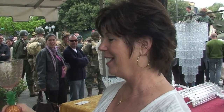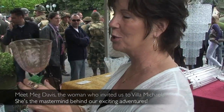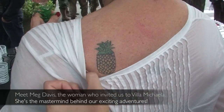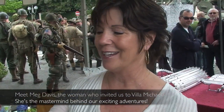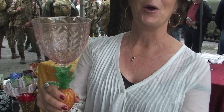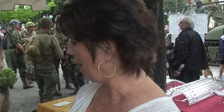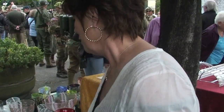Yeah. So what did you find? I have to have this pineapple wine glass. It would be my original because I have a pineapple tattoo on my lip. And my kids call me Ananas. Oh, this is Murano glass. How much is it? Lovely. This is Murano? Oh, it is. Oh my gosh. It's 150 euro. So I think that I will put this back. But you know what? It looked really good holding that glass with that ring on. Oh, but that is a find.